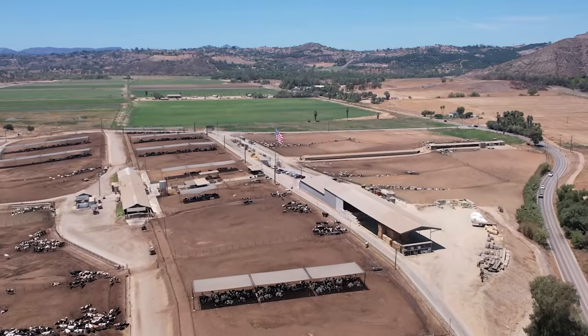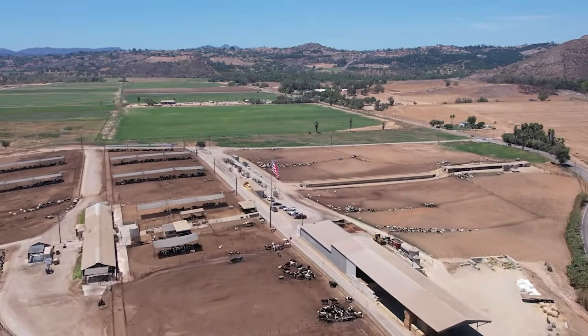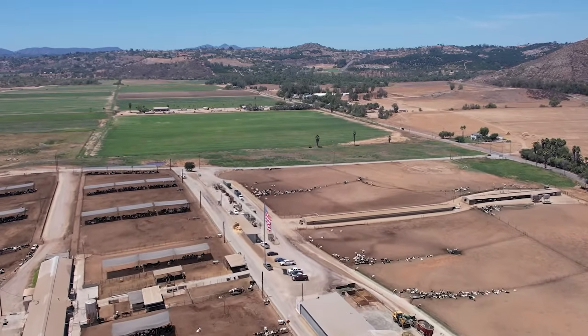We're directly south of the San Diego Safari Park, where we have the lions and the monkeys and the giraffes and the elephants right across the street. And this entire valley is an agricultural preserve owned by the city of San Diego. So I am on land that I lease from the city of San Diego.